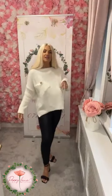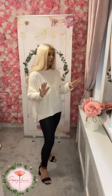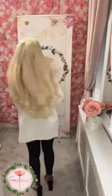So a lovely oversized fit, so down over the tummy area, girls. Being realistic, it's Christmas, we're going to be eating everything in front of us. We want lovely cozy knits to hide in, to feel comfy in. This one is absolutely beautiful.